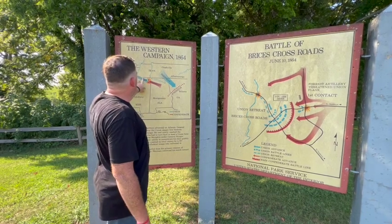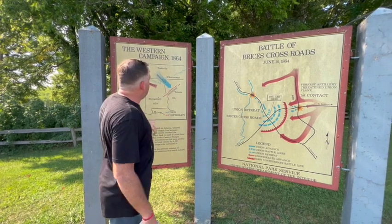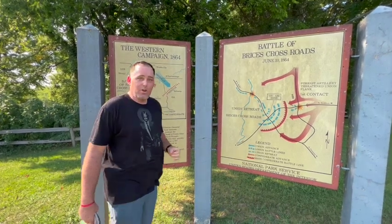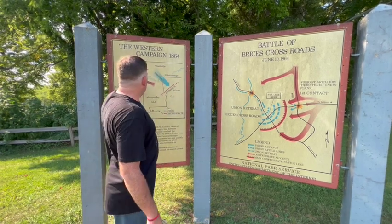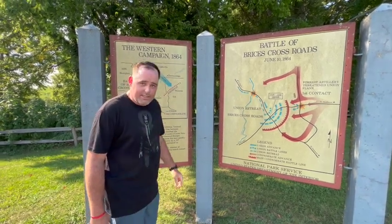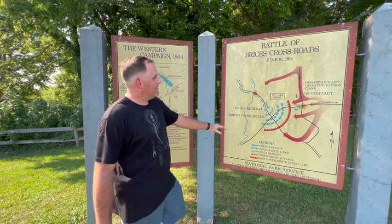Unfortunately, Sturgis got here. Sturgis boasted about how he was the one that killed the Devil Forrest. General Sherman replied, I don't care if it takes 10,000 men or the entire treasury of the United States government. I want that Devil Forrest killed. Sturgis got here. He underestimated Forrest's tacticians. He underestimated his foot cavalry. The rest took his place.